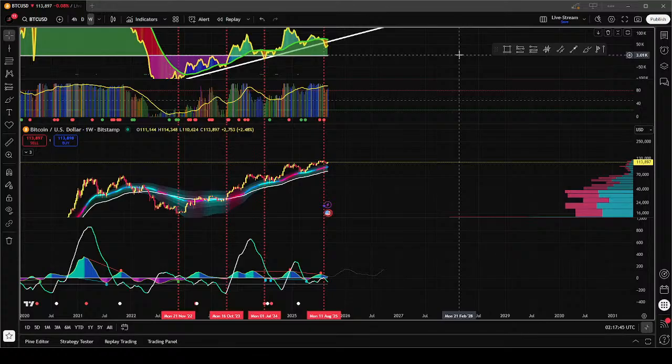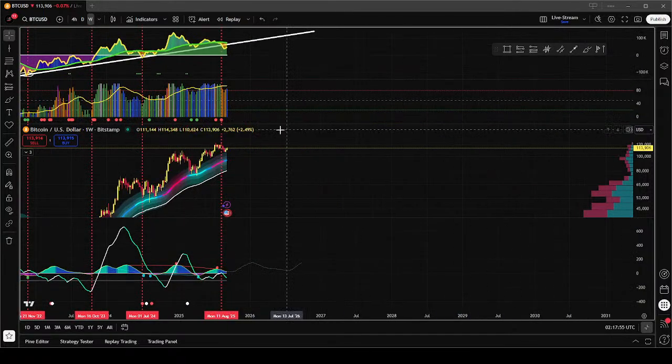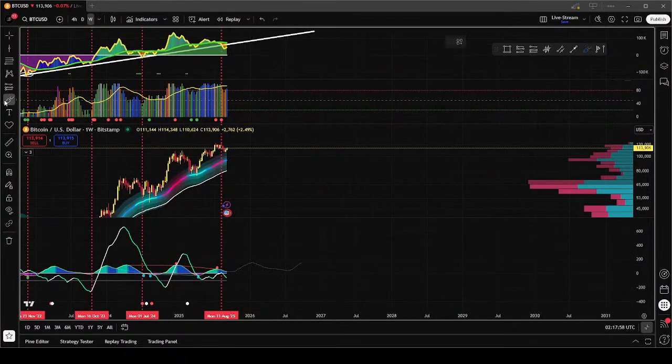So if we follow the theory of OBV, the volume must follow the price. In this case, right now, we have something very interesting. Bitcoin's volume is not following the price anymore. We have a very strong divergence forming since January, I mean this year. As you can see here, the volume is trending to the downside, making lower highs, and the price is making higher highs. So this is a bearish divergence.